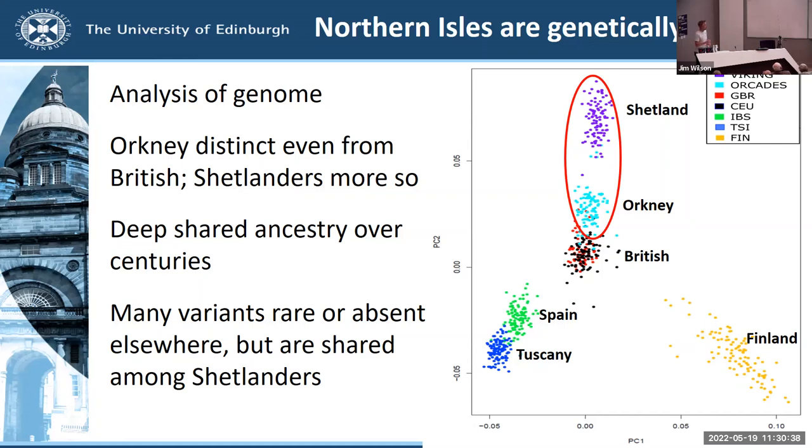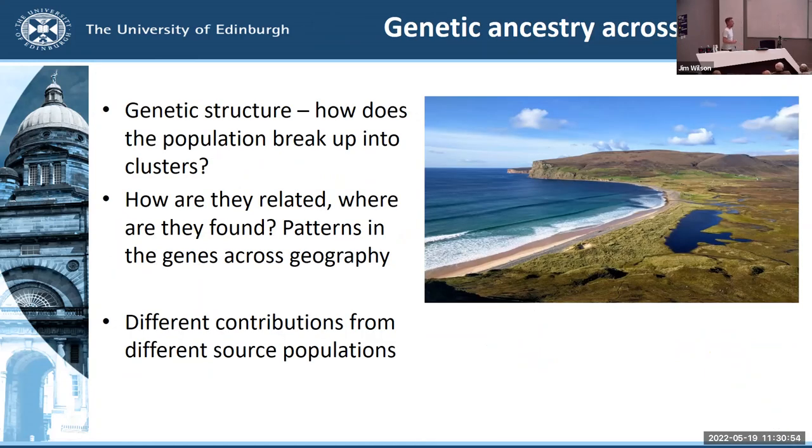This is the signature of having their own gene pool, and it's because of a deep shared ancestry over centuries. And this fact I was pointing out to you, that many variants have become rare and others have risen up in frequency in these populations. Now, I'm going to give you a bit of background to what I call the population genetic structure of Scotland, the shape of the variation, how DNA varies across the landscape, if we were to imagine it as a map.